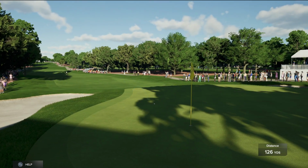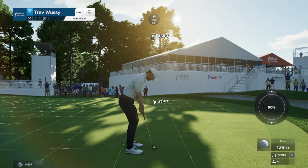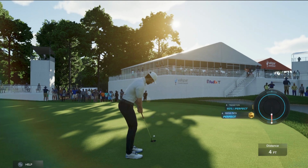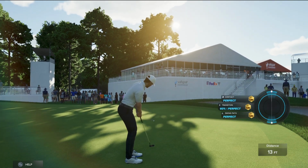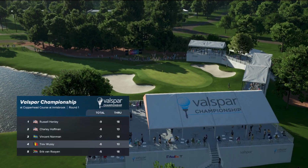Yeah, that was a safe play. A chance now to move into 4th with this. John, what's the line on this putt? Well, it looks like this one's going left to right. And now he'll move to 6 under for the tournament.